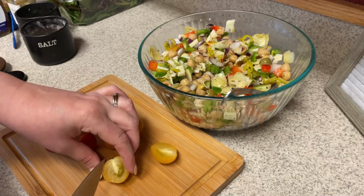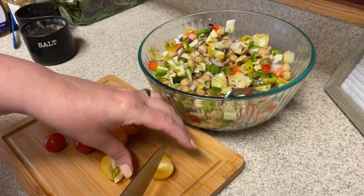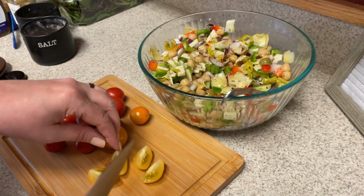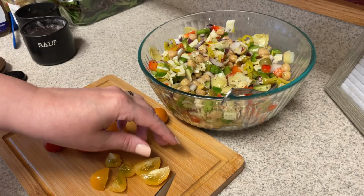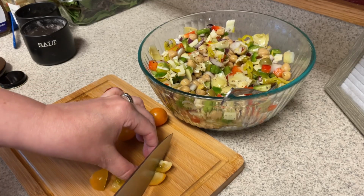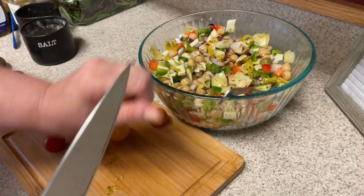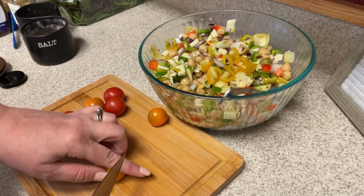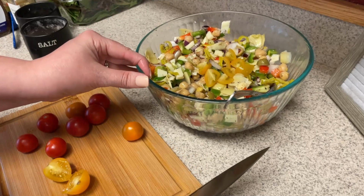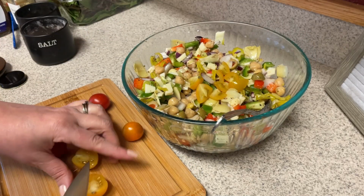So I'm just going to slice up some of these little mini tomatoes. I do have 1 large tomato, but I feel like it may make it a little bit soggy unless I took everything out of the center, but I think this will be okay. So I'm going to add these tomatoes in, and then here on the screen I will have what the points, calories and protein are.